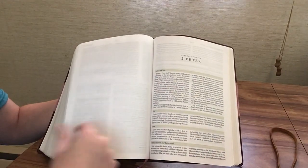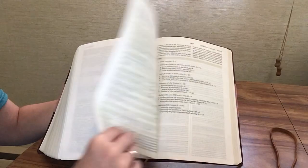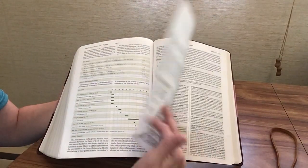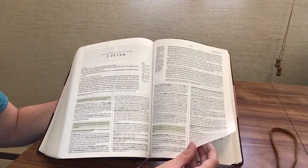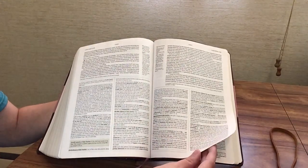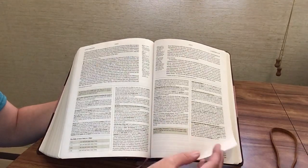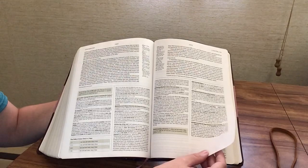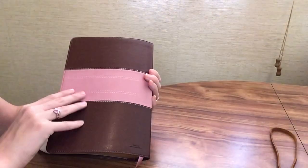Okay, then we're going to get to the end of 1 Peter, jump into 2 Peter, same layout for the book introductions. The book introductions, there's definitely a little bit more information in the ESV Study Bible, but they're both pretty thorough with their introductions. We don't see the "did you know" facts in this one, but like I said, there are more study notes here. We also have this little chart again, the deity of Jesus Christ in 2 Peter, so that is the same. And then we get to the end there.